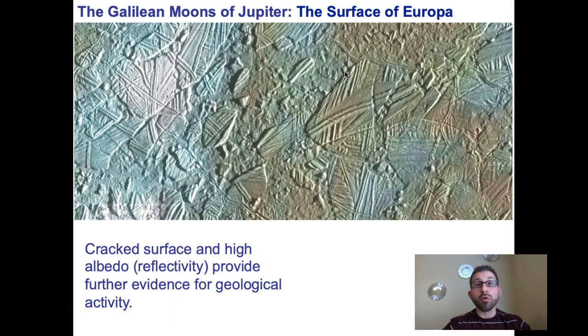So here's a little bit more zoomed-in image, and you can see how the grooved and fractured terrain really gives you a good sense as to how much change is undergoing on the surface of Europa here. It has a high albedo, a high reflectivity. So albedo is the word we use for the reflectivity of an object. The higher the albedo, the more reflective it is. The lower the albedo, the more light it absorbs, and the darker it is.